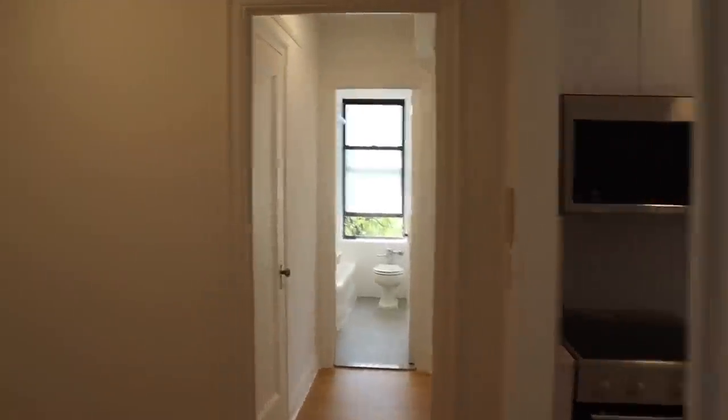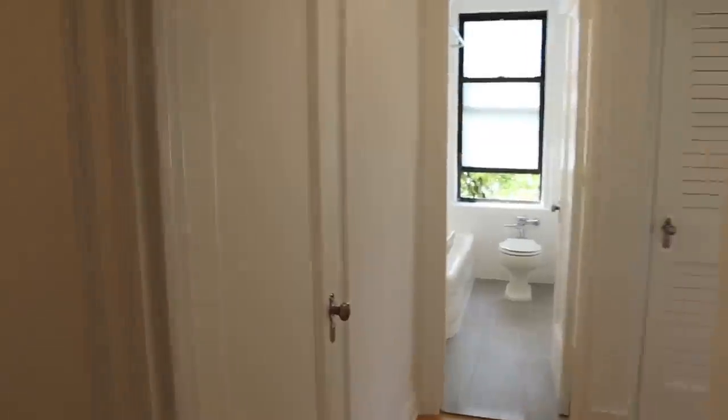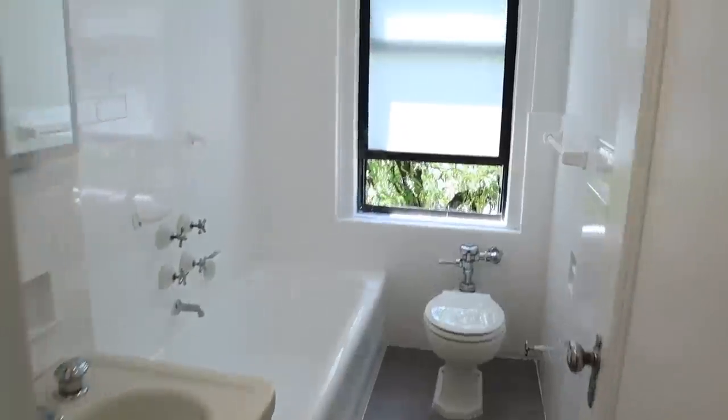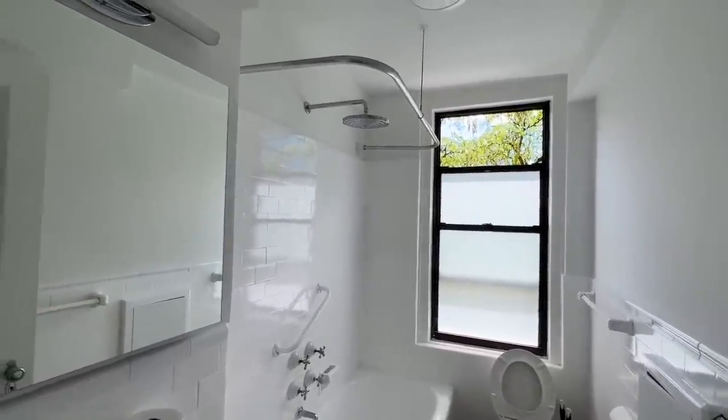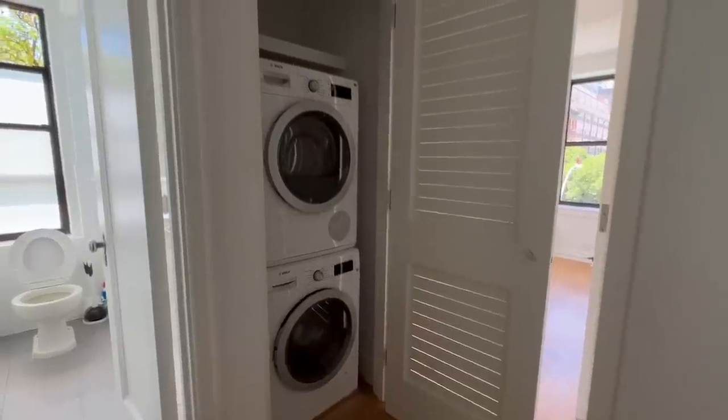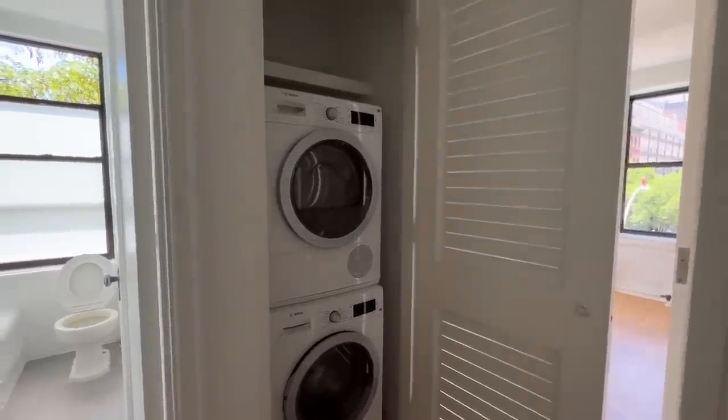And then we're gonna go in this way. This is another little entrance. Got another closet here. And then this is the bathroom. It was so hard finding a bathroom with a window for some reason, but I wanted that natural light coming into the bathroom. Coming in this way, you guys, we still have a washer dryer, which is really nice because we were very used to having one in LA.